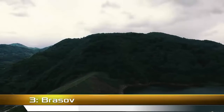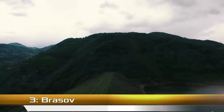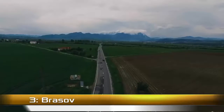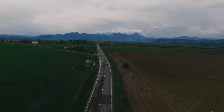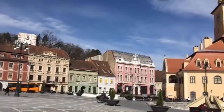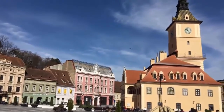Three. Brasov. Located in central Romania, Brasov boasts everything from dynamic modern city life to old-world charm and fascinating scenery. Surrounded by the Carpathian Mountains, the city is considered a mountain resort, with skiing and ice skating facilities.